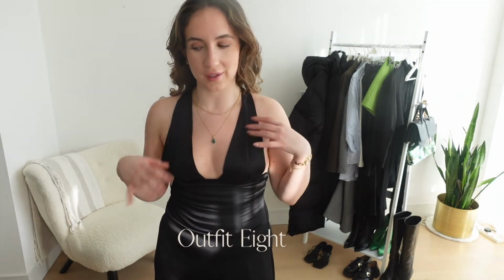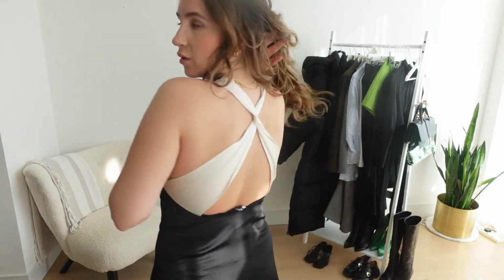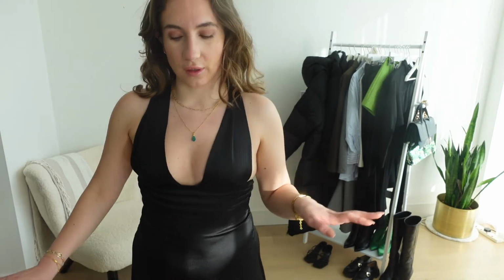So moving on to outfit number 8, I'm going to show you the dress before I cover it up because I just think it's so beautiful and you need to see. So it is this beautiful white crossback 100% silk dress. I've paired it with some boots for now because I'm going to put the jumper over it, but I would wear this with some heels if I was just wearing the dress on its own. And I just love how it comes at the front. This is the time where having a small chest is definitely working in my favor. So yeah, I really do love this.